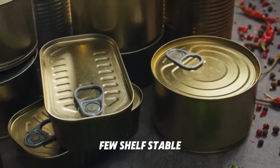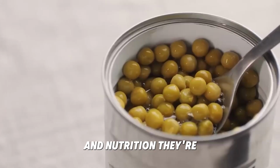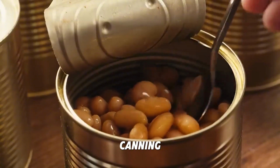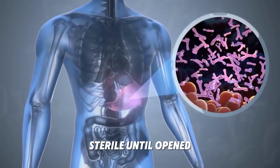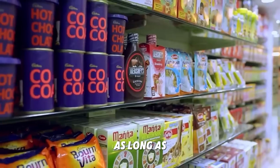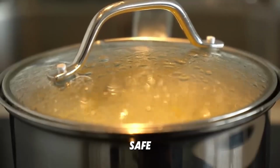Canned beans are one of the few shelf-stable foods that consistently deliver both safety and nutrition. They're pressure-cooked during canning, which kills off dangerous bacteria like botulism and makes them sterile until opened. As long as the can is intact, no dents, bulges, or leaks, they're safe.